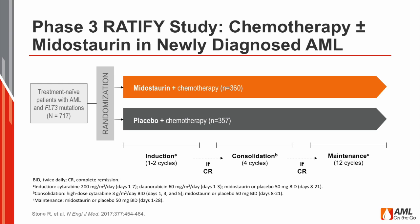Patients then got induction with standard chemotherapy, specifically daunorubicin plus cytarabine, in a 3+7 fashion, and then they would get midostaurin added on from days 8 through 21 of the induction, as well as 3 to 4 subsequent consolidations, or would get placebo during the same time frames.